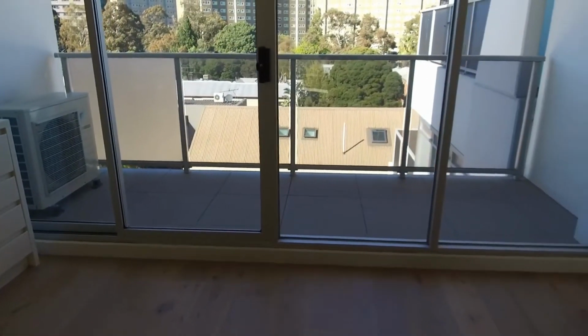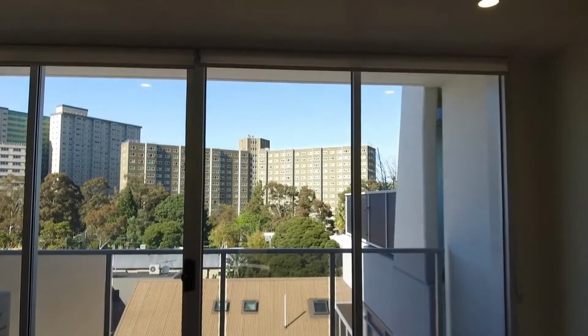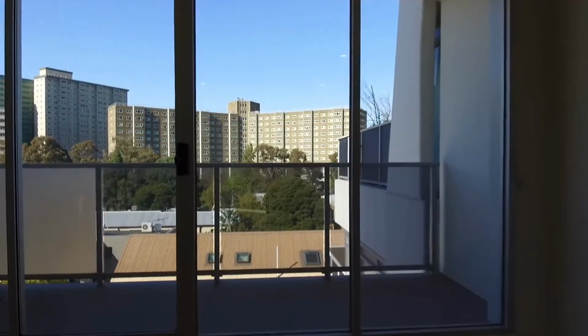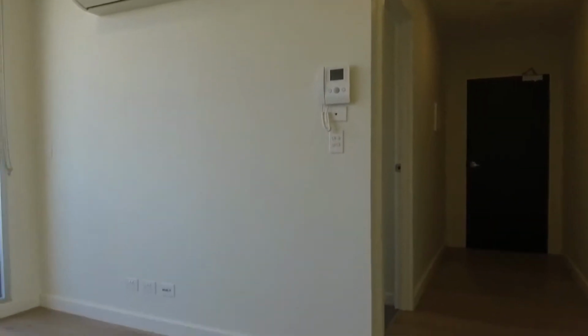Also, you come with a second balcony here as well, and substantial floor to ceiling windows, abundant natural lights. Also, serviced by this aircon unit here as well.